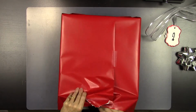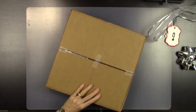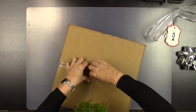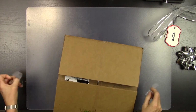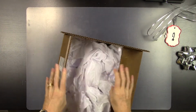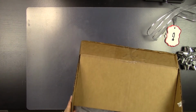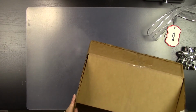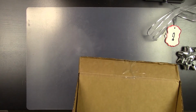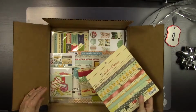Now, what do we have today? Just do a little opening here. See what we've got. Oops. Okay. So let's see. Wow. This looks like quite a collection from October Afternoon. So let's take a look and see what we've got inside.